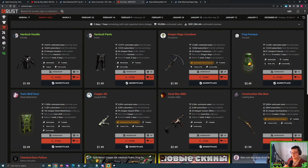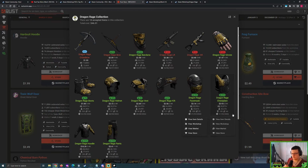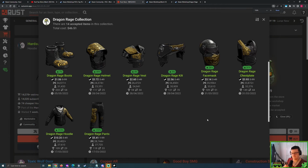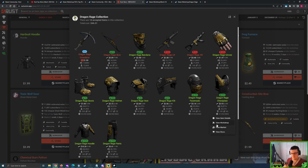So you might have seen me reference earlier the likes of the Wasteland collection. Thompson skins tend to hold up very nicely, and as we can see here, Dragon Rage has already got all of its core pieces. In reference to that, I'm referring to the hoodie and the pants, the tier 3 armor, and the tier 2 armor. That's what I refer to as the core pieces. So we've got them already.